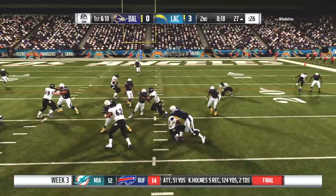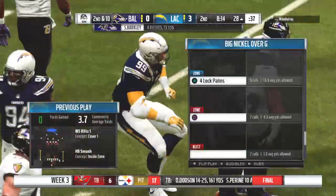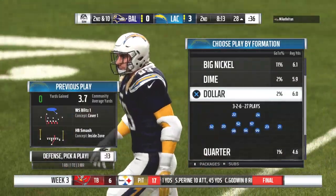They keep it with Barkley on first down. And this time not as successful as he'll get back to the line of scrimmage and no more. Call it no gain on the play, and it'll be second down.